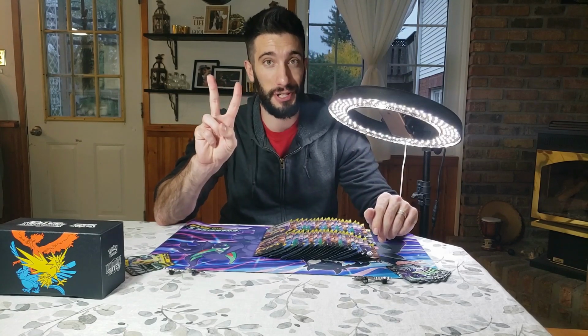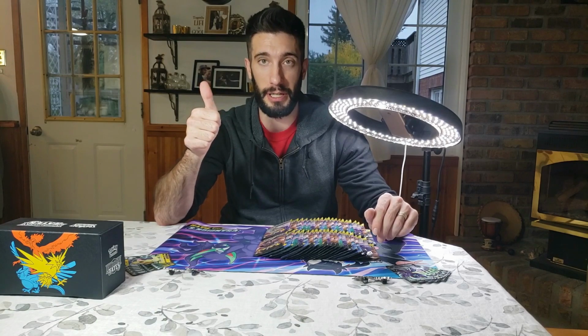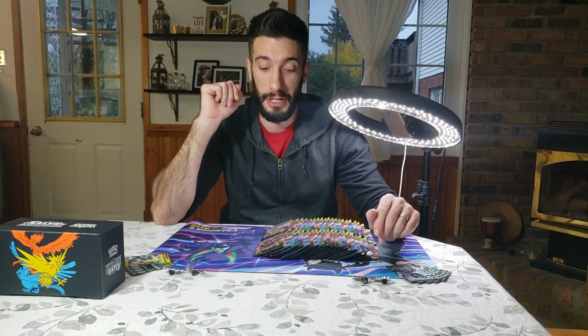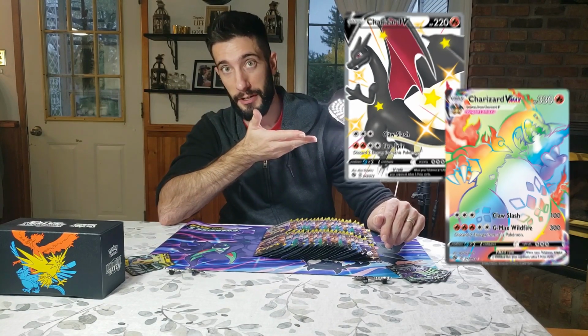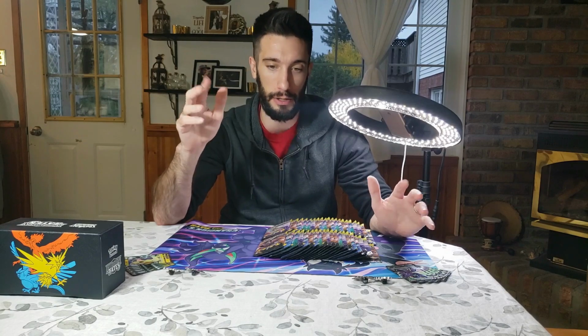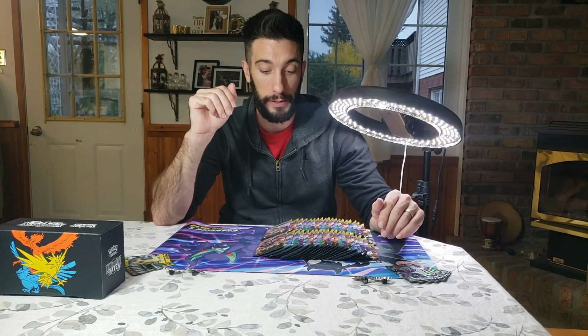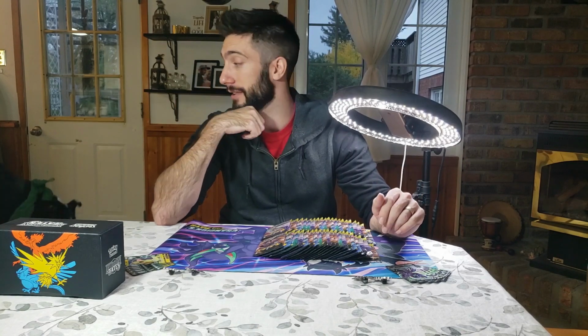There are two different Charizards that you can pull from this one. One of them is another shiny Charizard, and the other one is a Dynamax Charizard. I'm going to show some photos on the side here of what those look like. Those are what we're trying to pull. I'm actually from Canada, and in Canada they're going for roughly $700 to $800 online. That would be pretty freaking sweet if I can get that.